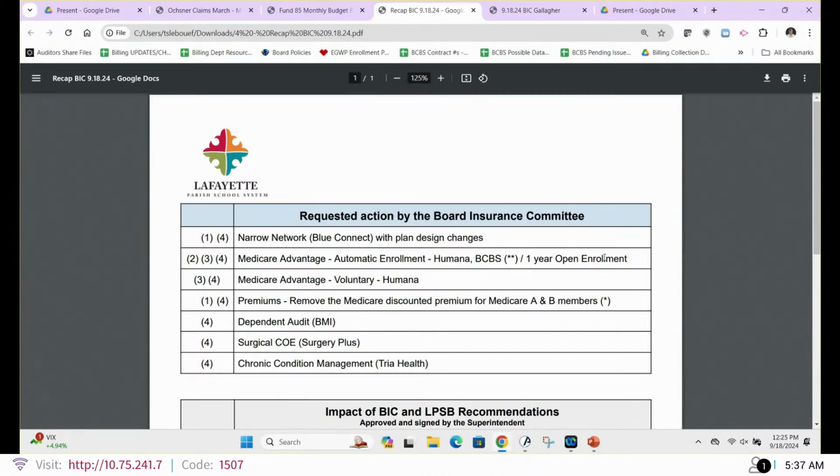I'd like to make a motion to recommend to the board to adopt the dependent audit, the surgical COE, and the chronic condition management actions or audit. How do we call that? Solutions? Data solutions, recommendations. From Gallagher. From Gallagher. Thank you. Okay.